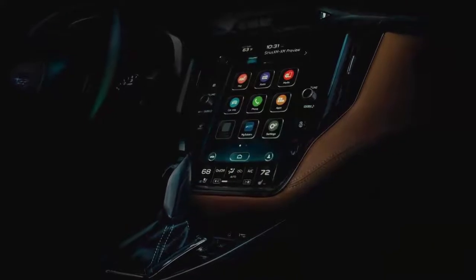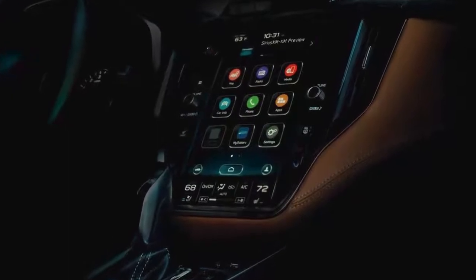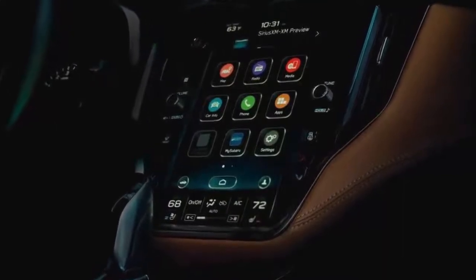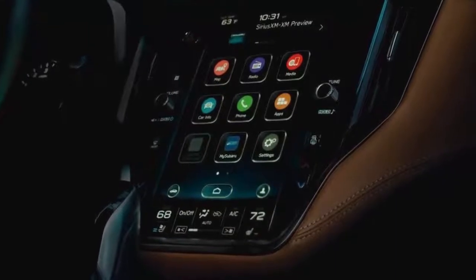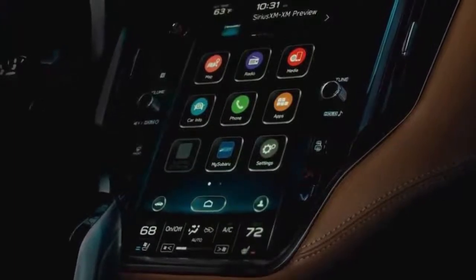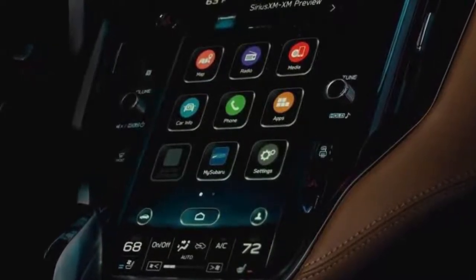Subaru's Starlink infotainment system is set to get a major upgrade at the 2019 Chicago Auto Show, as part of the all-new 2020 Subaru Legacy. Subaru on Thursday released the first teaser for its new 2020 Legacy, which will debut at the Chicago Auto Show on Thursday, February 7th. Subaru only offered up a single teaser image and no additional information, but the teaser gives us a good idea about what to expect, tech-wise.